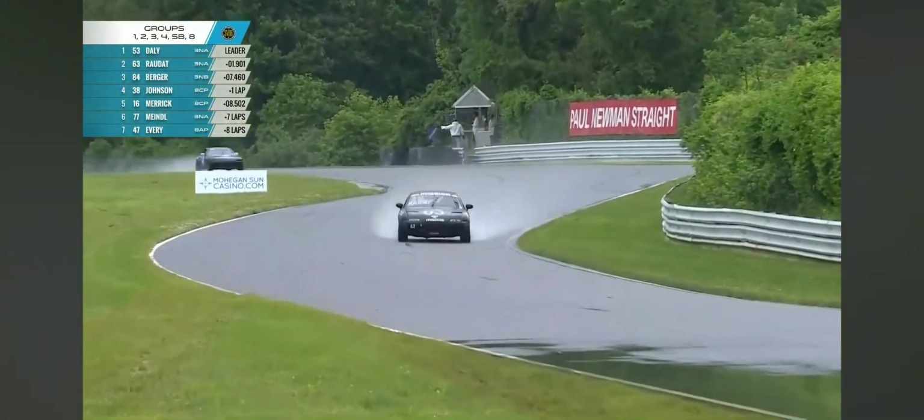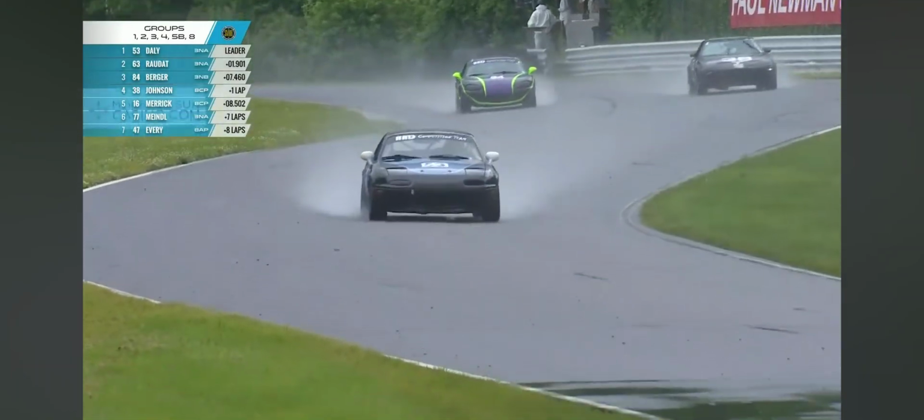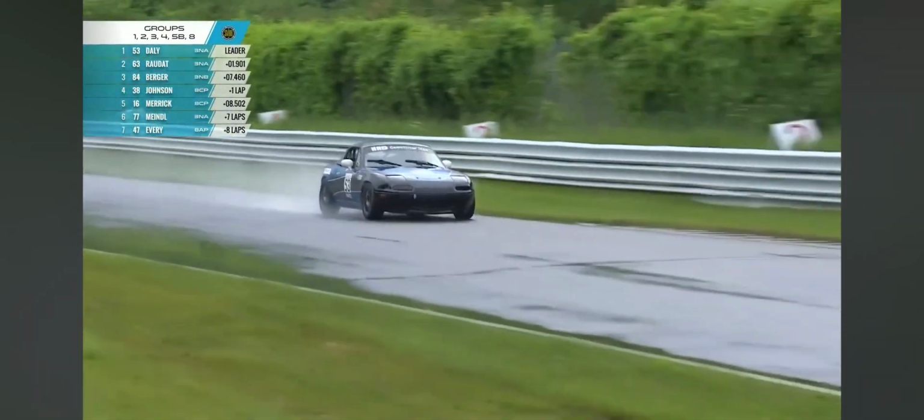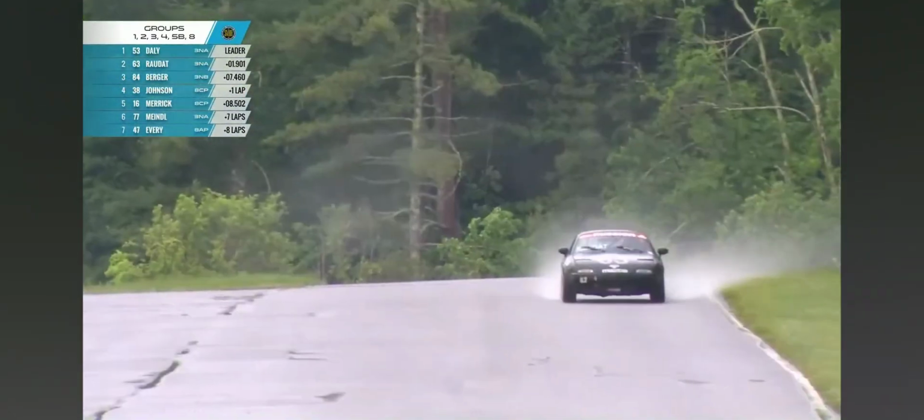Yeah, so that's a big change. So there is our new leader. Yeah. And then right behind him, that was the leader. So let's see what happens here. And then Berger seeing this. So our 1, 2, 3 are all inside of each other, Jonathan. Wow, 7 minutes to go. And a new change then as Rodat leads the way.